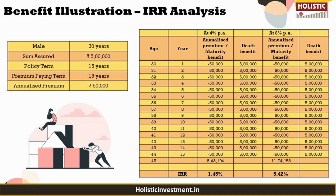So this IRR is lower than a typical savings account interest rate. So if you had not taken a risk and invested anywhere and just kept your money in a savings account, still it would give you a better return than this. And also this is a worst case scenario. For the best case scenario, at 8% per annum, the fund value at maturity is 11.74 lakh, yielding an IRR of 5.42% as per the policy's maturity calculator, which is less than the interest rate offered by fixed deposits.